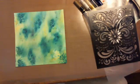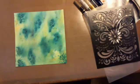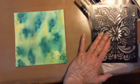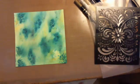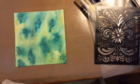Make a big stencil like the crown flower. Make a bigger stencil. You want me to sit here and cut it while you guys watch? I don't have a cutting machine with the software and everything like Jean. I don't have that, and furthermore, I'm not going to get one.